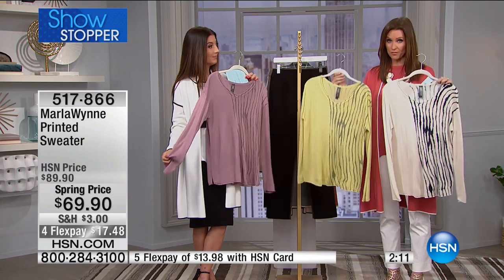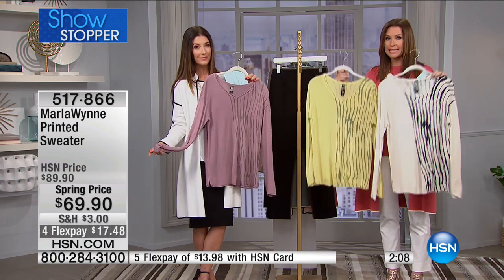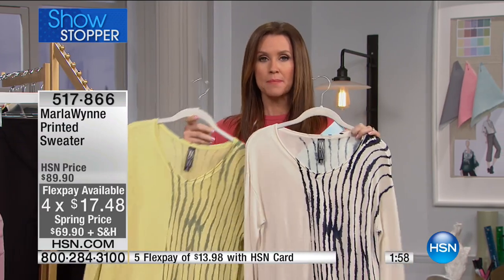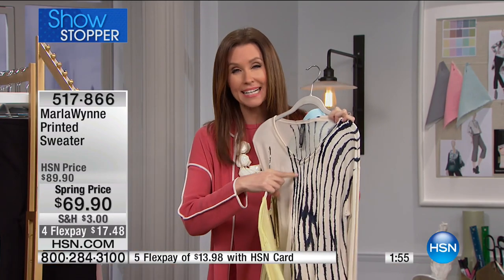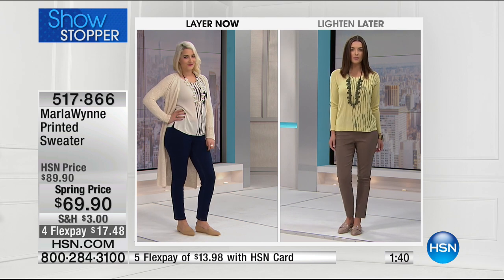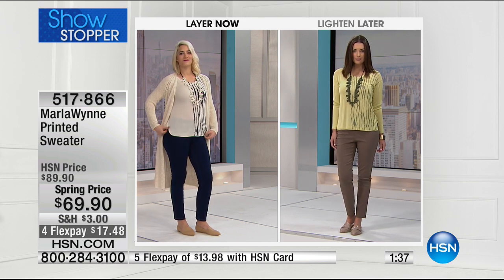Of course, they perfectly coordinate with everything in Marla's entire line, not just for this spring, but last spring and the spring before that, and coming up in the summer and then coming up in the fall. You'll be able to wear these and pair them, because even if that's not the exact same indigo that you're wearing in the pant, like Sydney has it, that's perfectly coordinated with that indigo pant, you can wear this with your dusty teal. You can wear this with any of your other colors that coordinate. With a jean, sure. And love how you can layer it up right now, and then you can lighten it up later because it's a nice, lightweight knit.